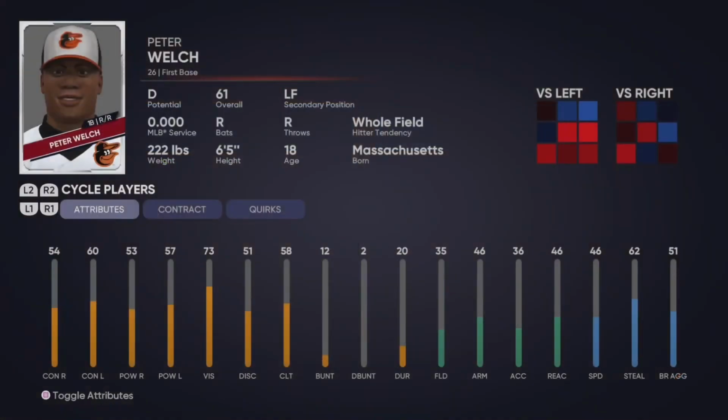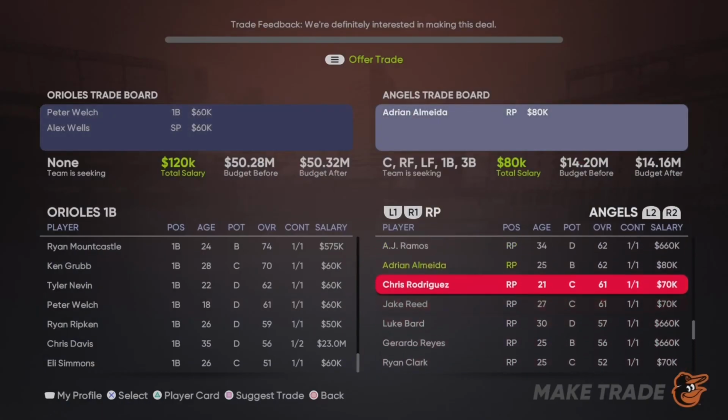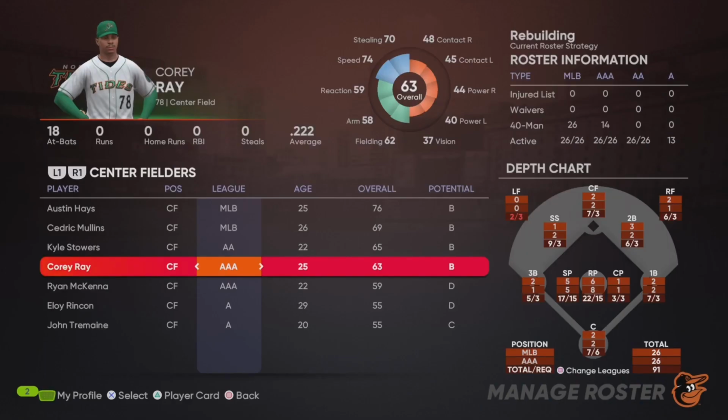For those who didn't know, the Brewers were our main rival in that series, and Corey Ray always did really well. Our second trade of the day will be with the Angels. Again, we're going to be trading 2 decent prospects for a young B potential guy. This is reliever Adrian Almeida. I probably butchered his last name. If I did, I apologize. But I wanted to add some more talent to the farm system.